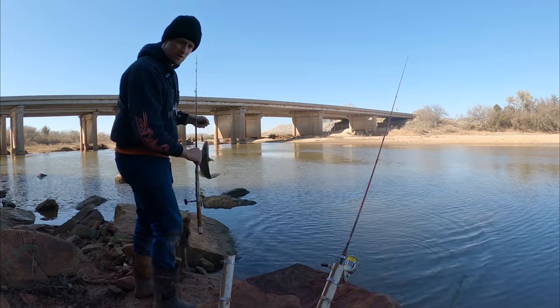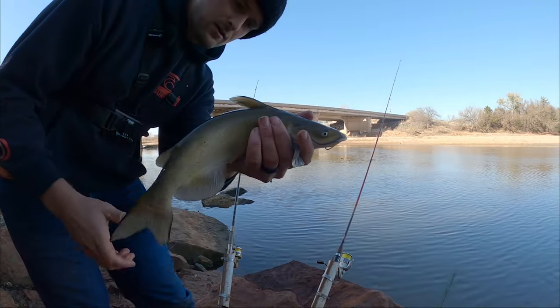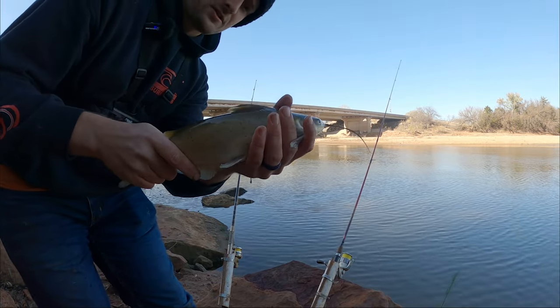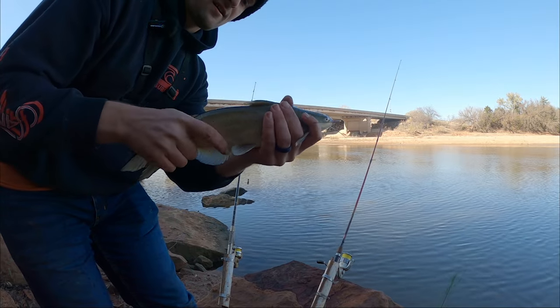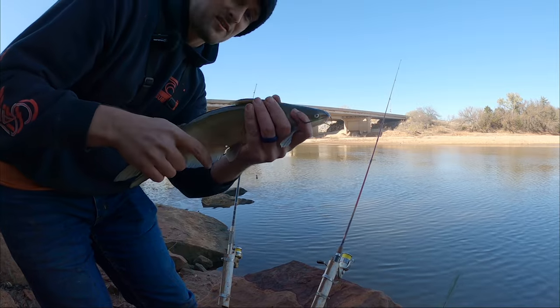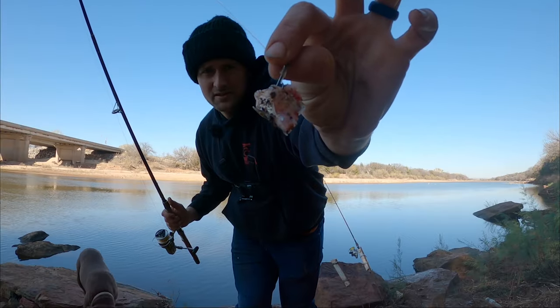Of course, that's why our hookup rate is bad, is because these fish are small. How cool is that? Just a pristine, healthy Oklahoma channel cat. I'm gonna let him go. Real small piece of carp right there.